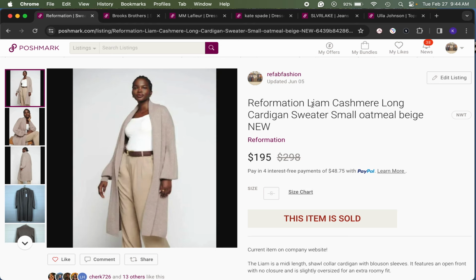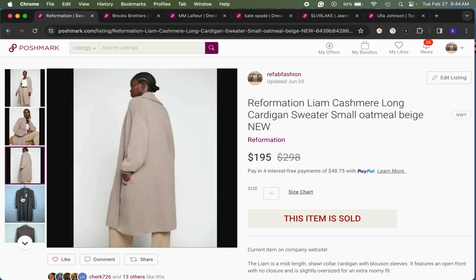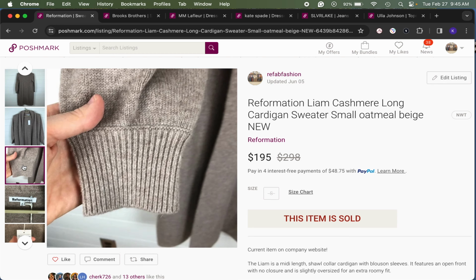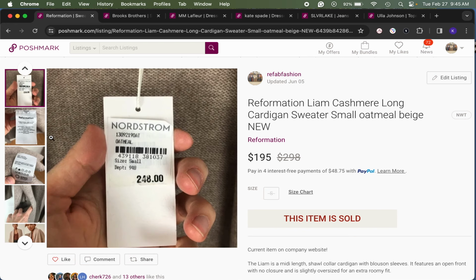This was a ReFabFashion brand, a cashmere long cardigan sweater, and I found it new with tags. I found it at a Nordstrom Rack and looked it up while I was in the store. This was a size small, and I believe there were other small ones listed at the time, but I don't think they were new with tags. I paid $73.97 for this, so I really paid up into this. The new with tags, Nordstrom had the price tag on there at $248, but actually online I found that it was $298 initially, so this was the Nordstrom price.